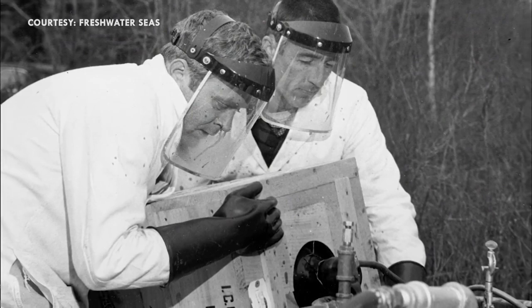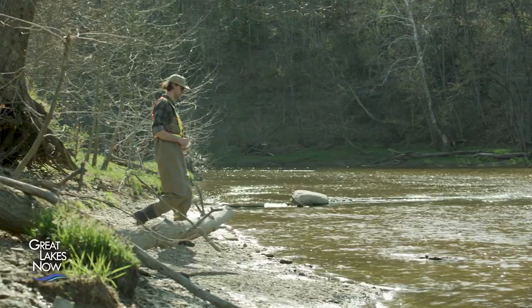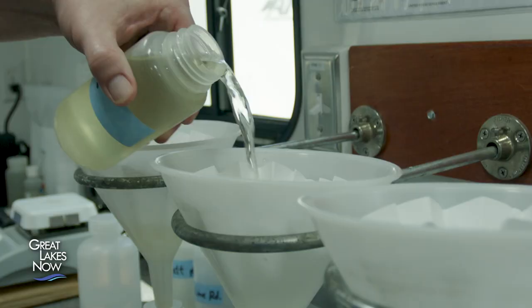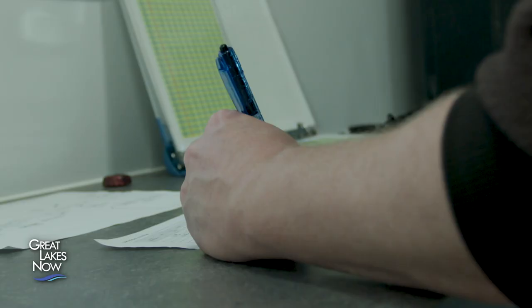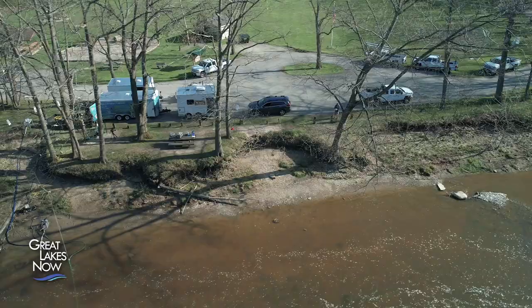While the lampricide application only takes about 12 hours, the team has been planning for several days. There's lots of calculations involved. We look at the pH that's in the stream at several different sites up and down because the toxicity of the chemical changes based on what the pH of the river is. We also look at all of the discharges in the stream and then all of the tributaries. Now that the calculations are done and the weather report looks good, Chris and his team, including station supervisor Jenna Tews, are ready to start.